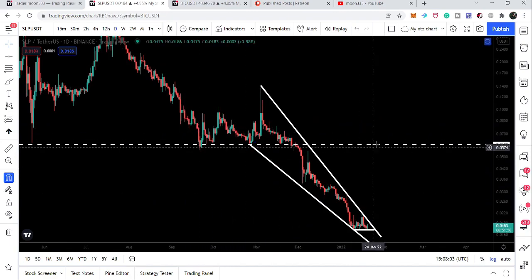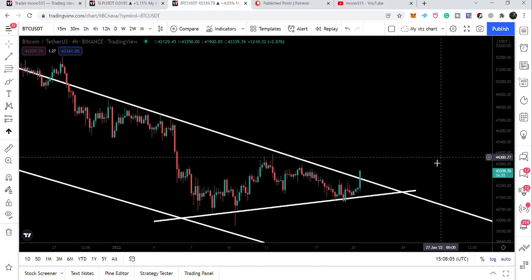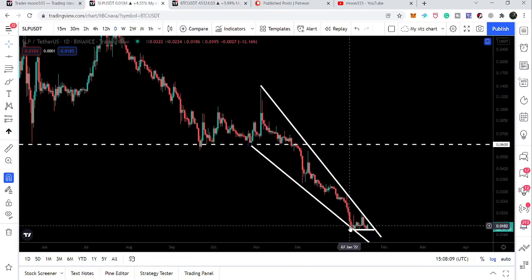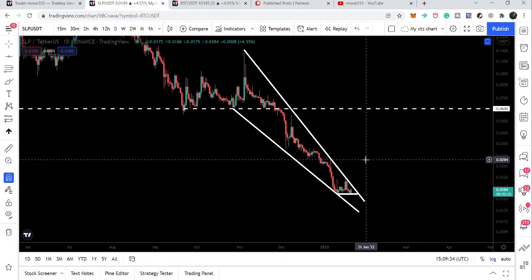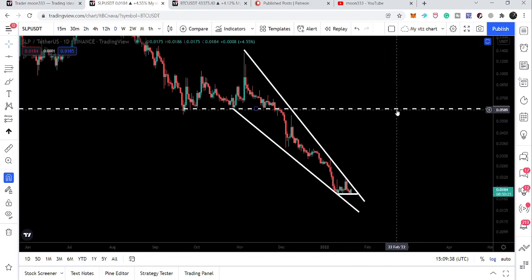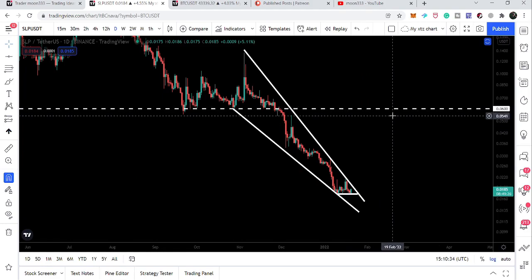So the next few hours are really very important, as Bitcoin is also breaking out and SLP is also getting bounced by the support. After breaking out this resistance, it can touch this very strong key resistance of 6 cents as well. So this was the update so far.